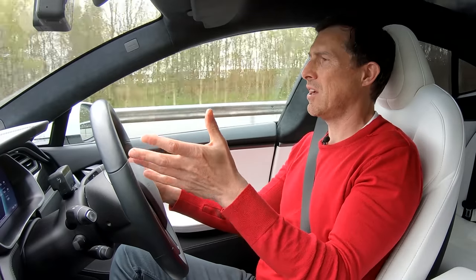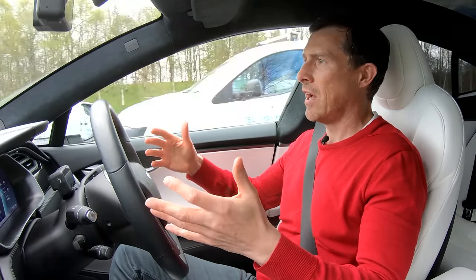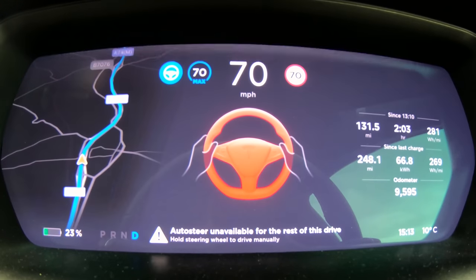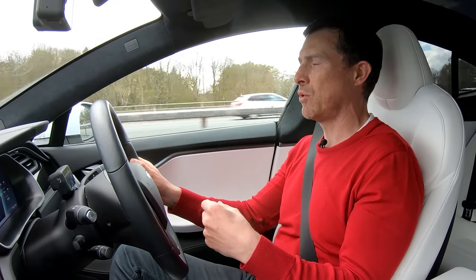Another thing with this is that if you have your hands off the wheel for too long, like the Audi, it will disengage and it will tell you off. But this one gets really cross and it won't allow you to engage the auto steer again until you've stopped the car and restarted it, which is kind of good for safety reasons, but it's also annoying at the same time.